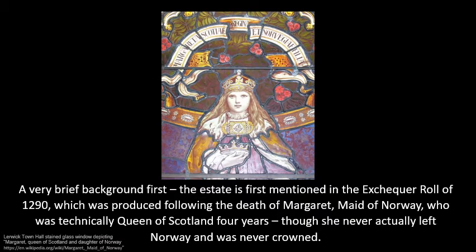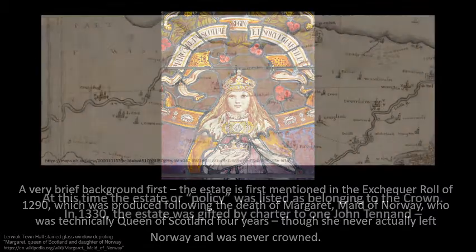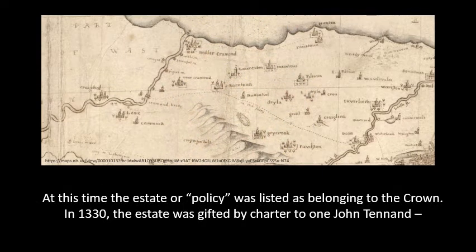The estate is first mentioned in the Exchequer Roll of 1290, which was produced following the death of Margaret, Maid of Norway, who was technically Queen of Scotland for 4 years, though she never actually left Norway and was never crowned. At this time, the estate or policy was listed as belonging to the Crown. In 1330, the estate was gifted by charter to one John Tennant.